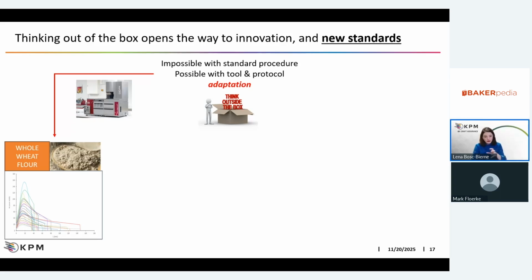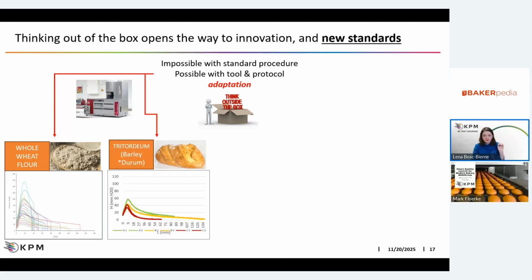And that opens the door to new things, just like analyzing whole wheat flour, or just like analyzing tritordeum. Tritordeum is a mix of wild barley and durum wheat that has a low content in gluten, which makes the traditional Alveograph test quite difficult to conduct. By adjusting the protocol, we can have very good results, and we can very efficiently discriminate a good tritordeum flour from a bad one.